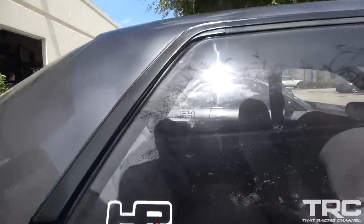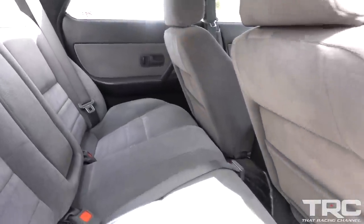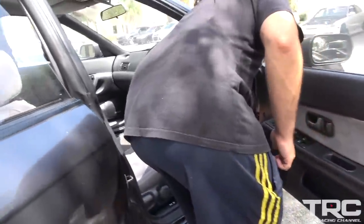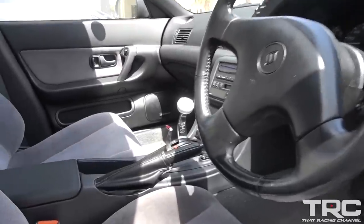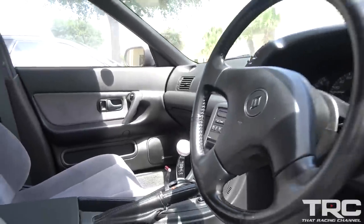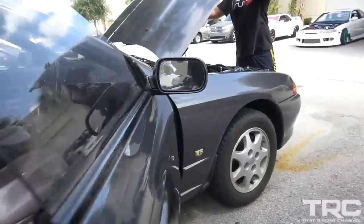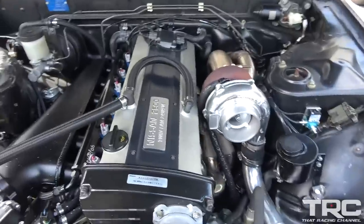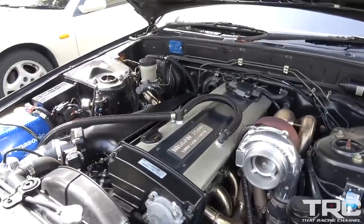Bone stock, grandma-looking interior, Sunday cruiser. Very comfortable. Get the whole family in here. And the only sign that we have that there might be something going on here is that little guy. Don't pay attention to that. Look at that. That is so, so sweet, man.